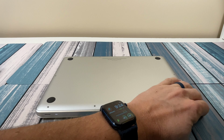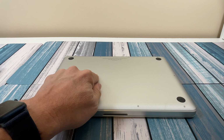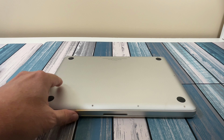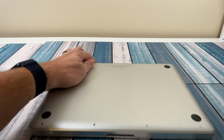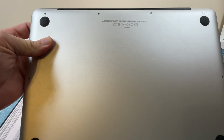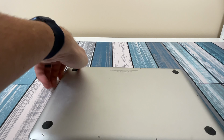And same thing. We're going to look for major dents. Now there's going to be plenty of scratches probably on something like this. This one is awfully clean for being 10 years old. So that's why I said it's a good example of what to look for. You can even see that the serial number and everything is very easy to read. The printing there is very easy to read. So this thing has not been worn down at all.